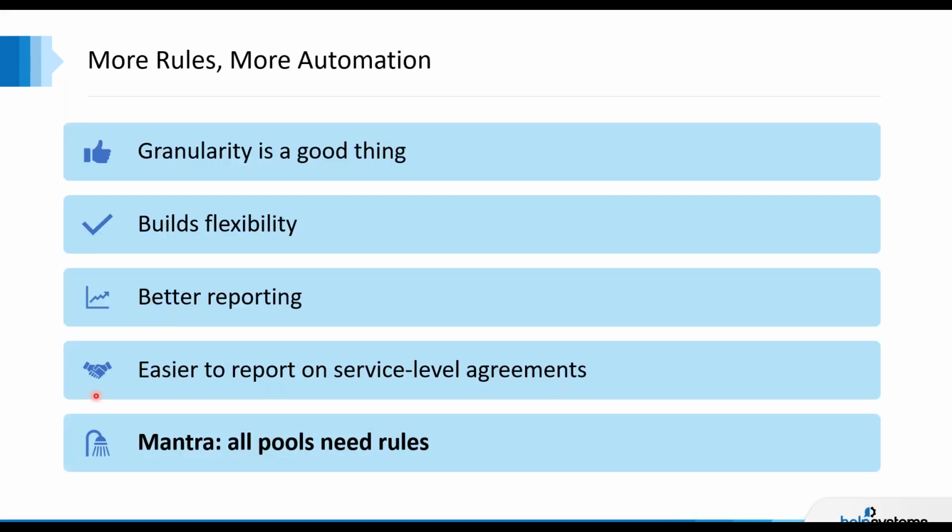One of the things I've always said is more rules, more automation. Granularity is a good thing. You have an enterprise scheduling tool. The more jobs and tasks you have in it to run, the more granular they are, the better. Don't take that big CL that you've been running every night for your night processing and plop that into your scheduler. You just lost all your flexibility. I can't rerun things. I can't report on individual processes within there to get metrics around it. It's also easier to report on service level agreements when I can break it down.